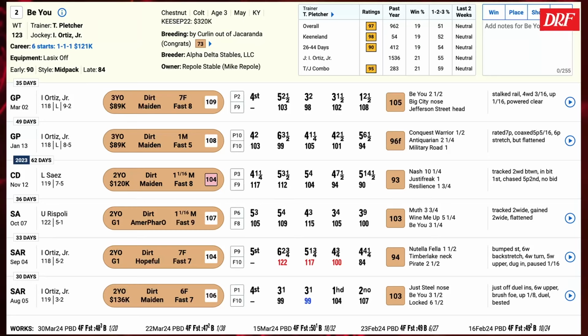The connections, they kind of have to try this. One last shot to make the Derby with a horse that is so well-bred and has shown talent on occasion, but I do wonder if he's a horse that down the line is ultimately going to be best in one-turn races.